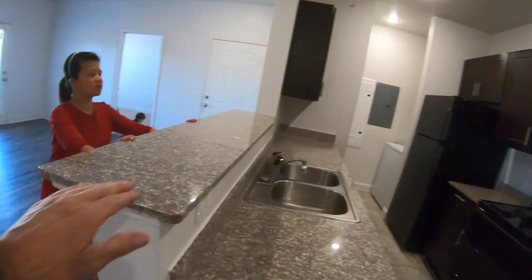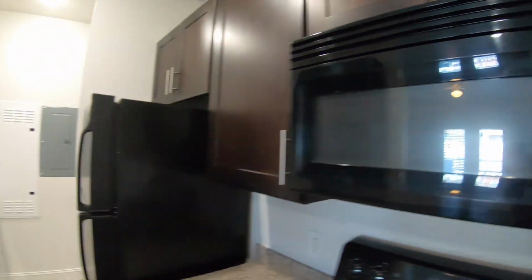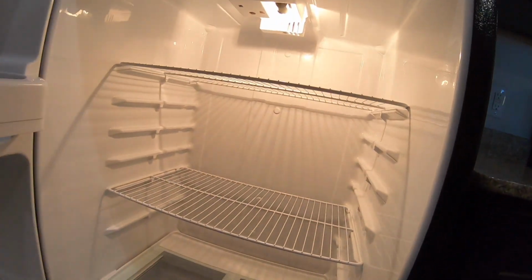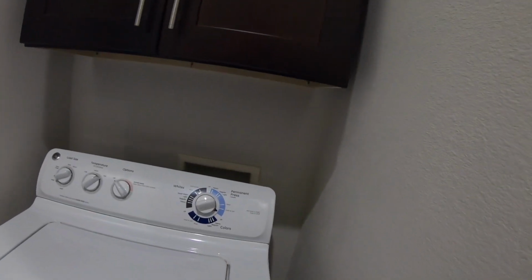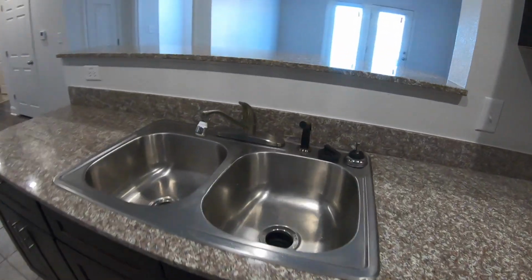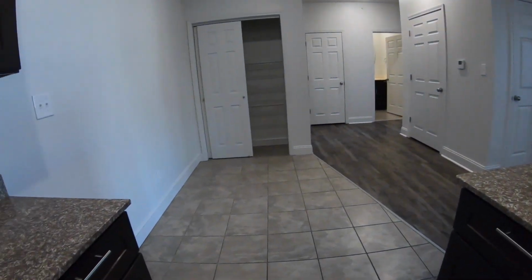Got granite countertops. Very nice, clean, full, beautiful fridge. Looks brand new. They really cleaned it good. So this I do like, I love. And here, full-size washer, and that's the dryer right there. And once again, check this out. Not many people show under the sink, but this is like brand new. Looks like brand new parts and everything under here too. I don't know, it looks like a model to me. So we do like that.